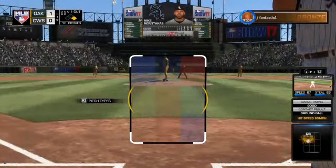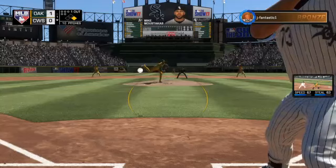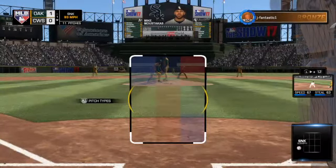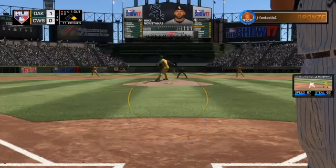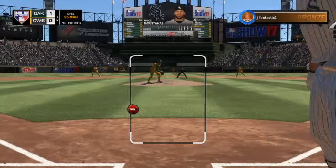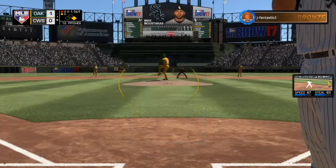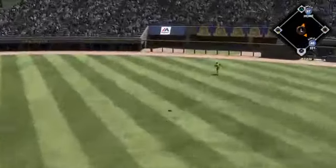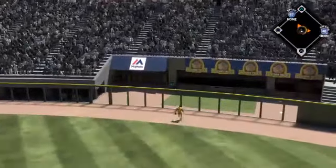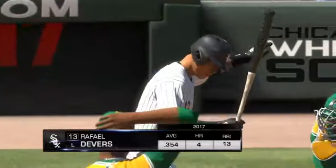Stepping into the box, Mike Moustakas. First shot for him here with a runner at first now and 1 away. Ball 1. And this catches the outside corner. Strike 1. 1-1. Here it is. There's a swing and a drive hit well out to right field. Chisenhall going back out of here into the visitors' bullpen.